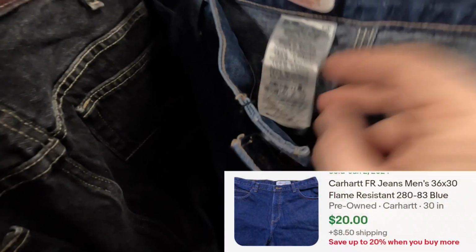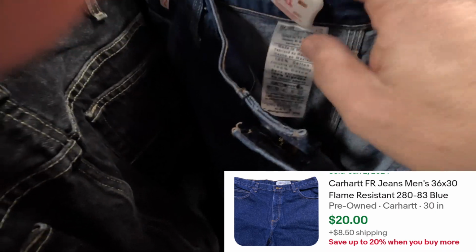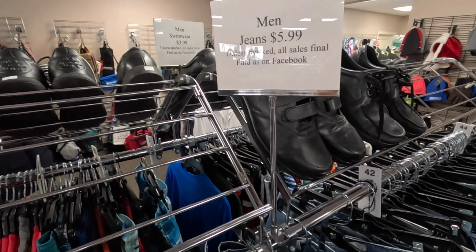Going through the jeans, there's 2 letters I love to see, FR, fire resistant on the Carhartt dungarees. Kind of a bigger size, but not too bad, 40, 32. And I don't think they have them priced up, so they should be $5.99.